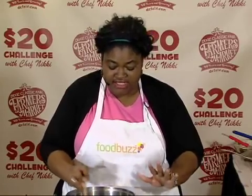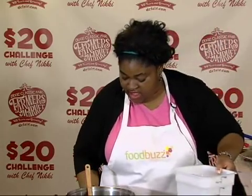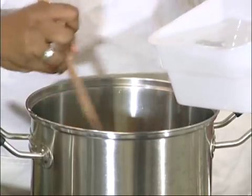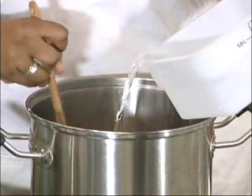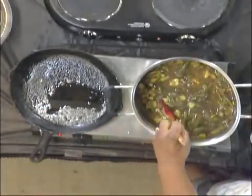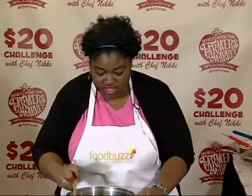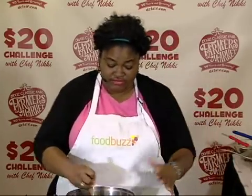So at this point in time, you want to add either water or stock to your pot. So I'm going to add some water. Now you can add chicken stock, seafood stock if you're making a seafood gumbo, or this good old Winston-Salem water. Very delicious. So once you've added that, you're going to bring it up to a boil.